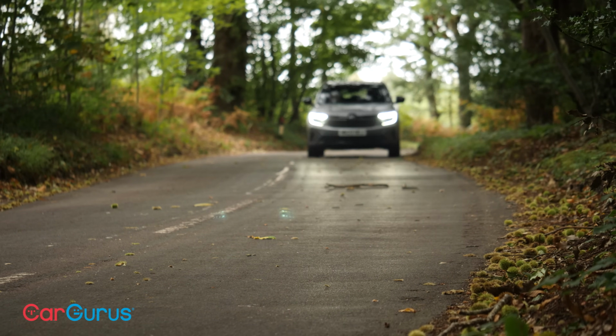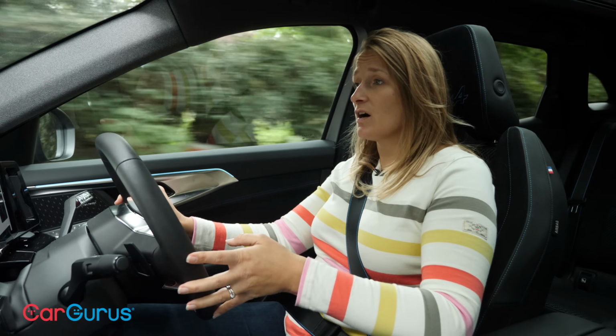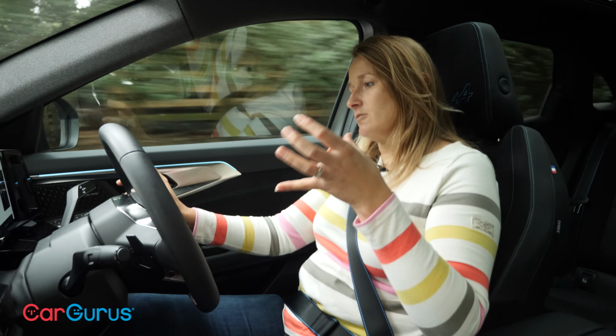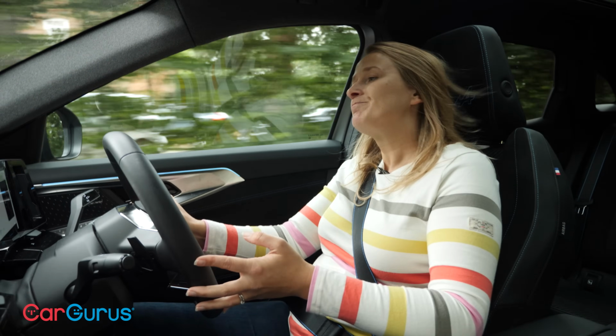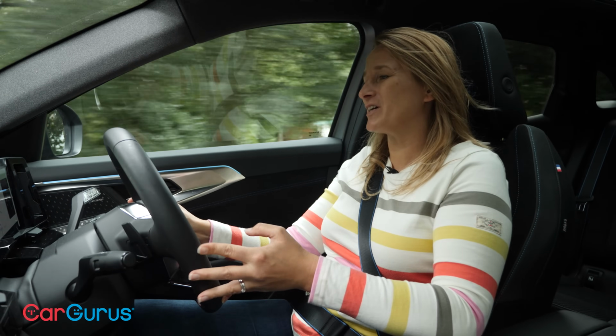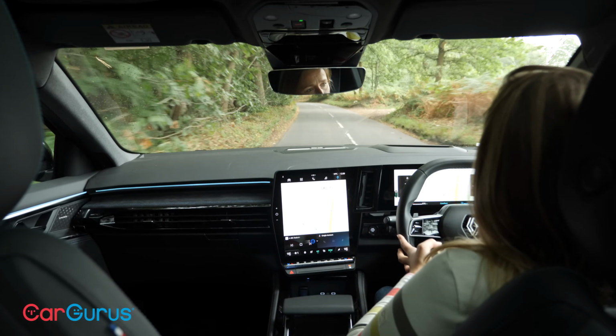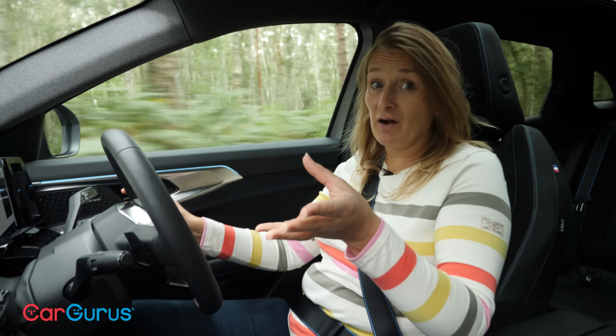So that is a win for the Renault in terms of its infotainment and practicality, so it is off to a really good start. How does it drive? Well, it's an interesting answer to that, because it's okay, I think, is the straightforward answer. So we're talking here about a 1.2 litre petrol engine with an 80 brake horsepower electric motor attached. It's quite a powerful motor.